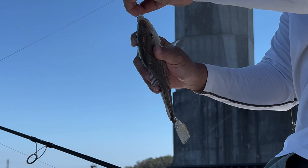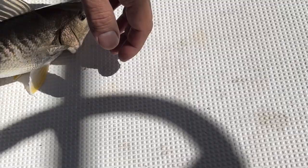You might just do a croaker catch and cook. It looks nice in the light.